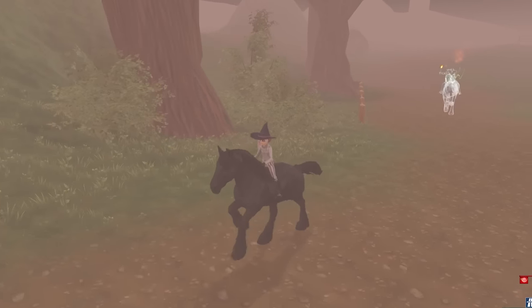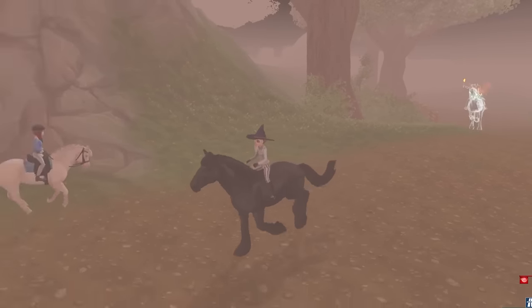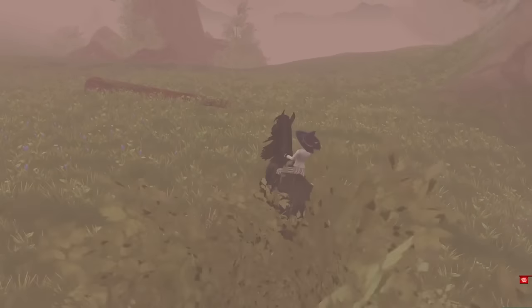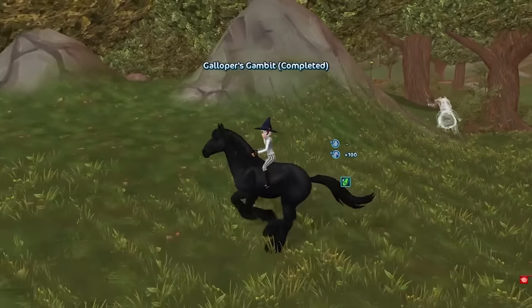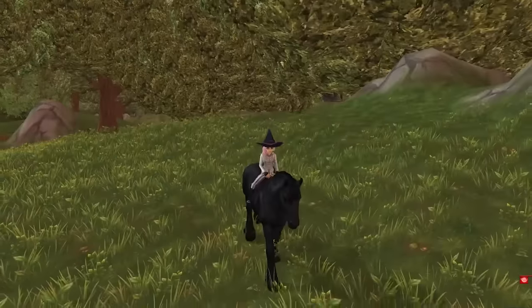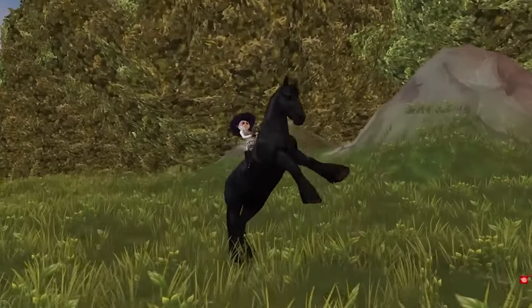Galloper? Galloper, it's okay! Remember, this isn't your horse, this is the sister to your horse! Get that horse over there! Oh man, how long does he chase you for? He's catching up. Oh, he's done! There he is! Alright! And he faded away. Nice. Okay, so we beat Galloper. He was not able to catch us.